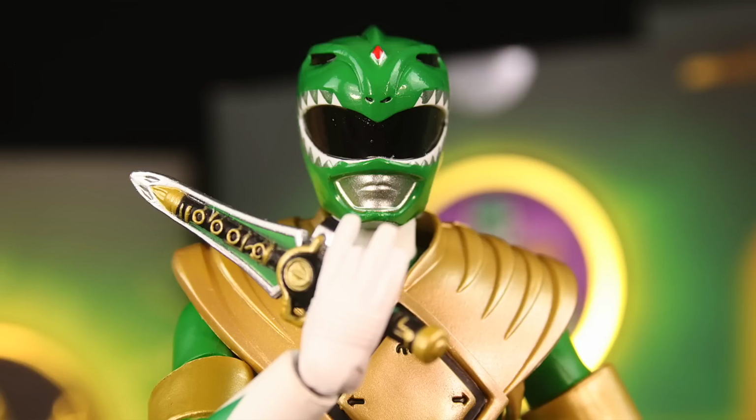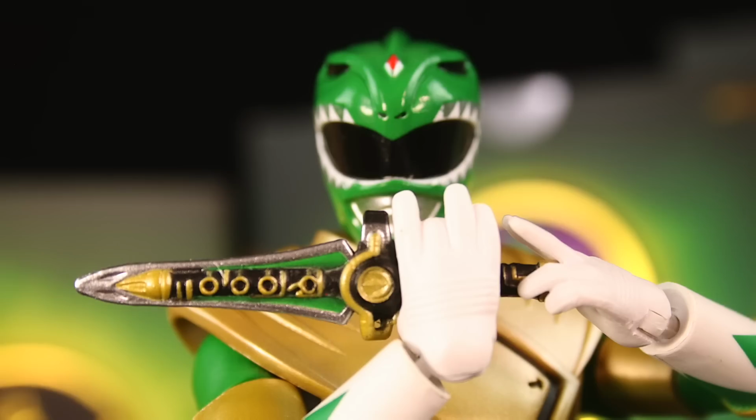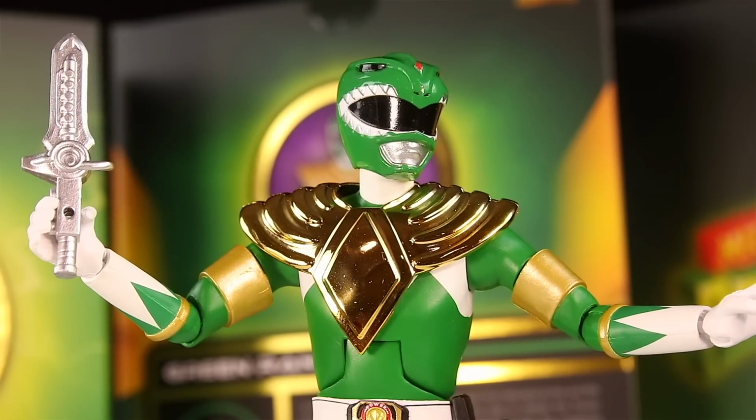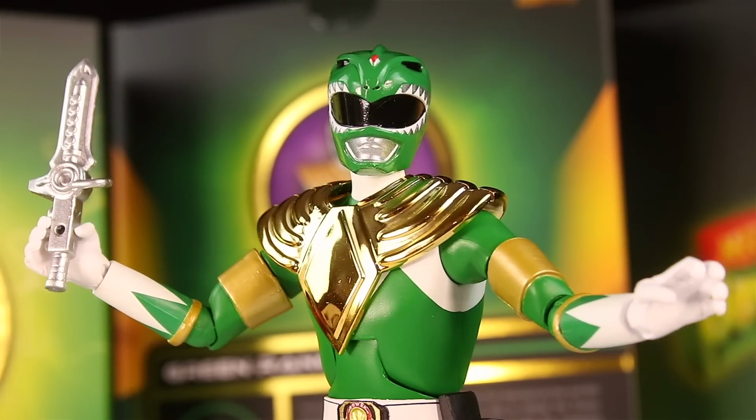And of course, Tommy comes with his fully painted Dragon Dagger, because the Dragon Zord's not going to summon himself. Well, I don't think he is anyway. And then here's the figure with the chrome shield and the Automorphin style Dragon Dagger, if you want it to look more like your Automorphin figure from the 90s, or the 8-inch figure too.